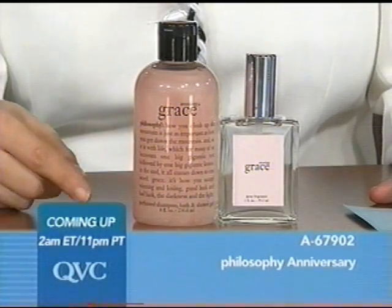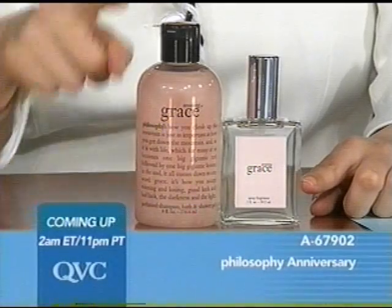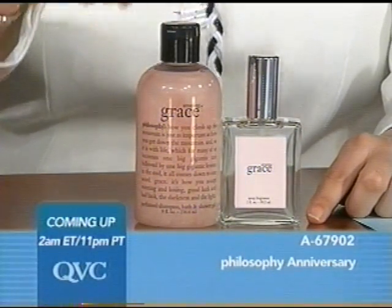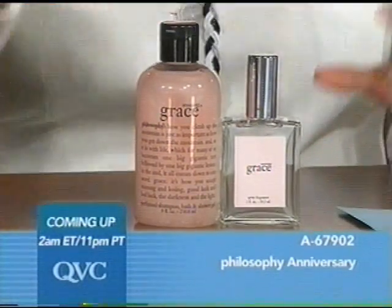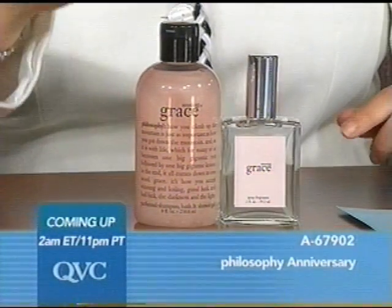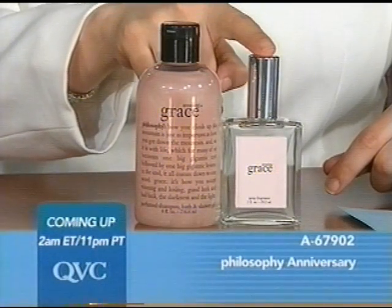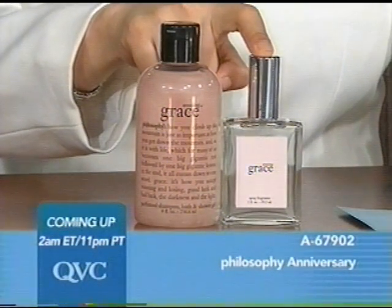For the only day this month, we're going to feature this Amazing Grace. Now, it's a shower gel. Not only do you use this as a shower gel, but you can use it as a shampoo, as a bath bubbles, your shower gel, everything you want in one. And then you have the spray fragrance. And this is what I always have with me, is any of the Amazing Grace fragrances.